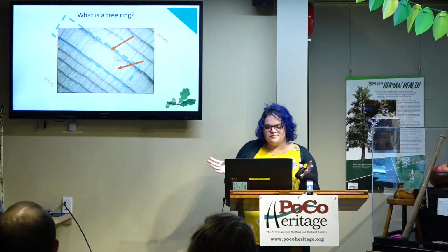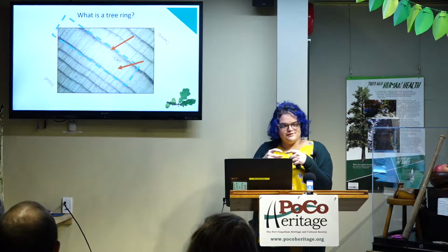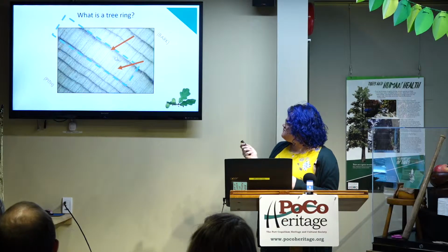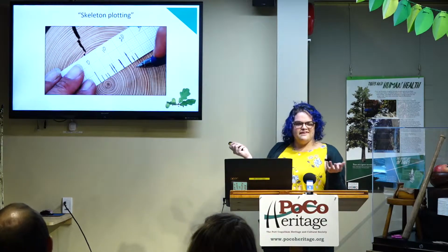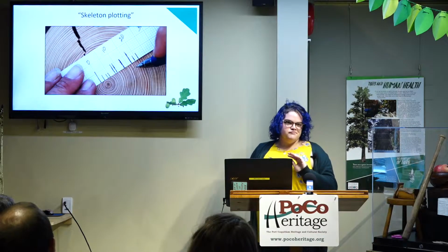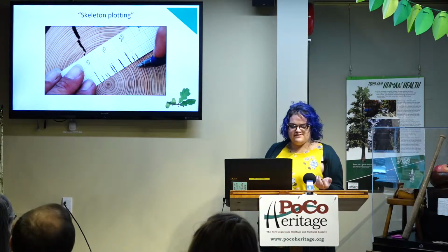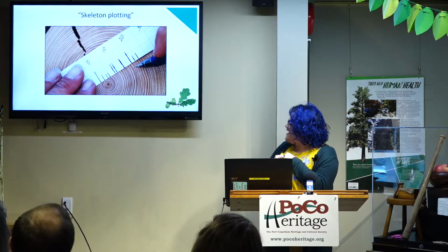So more than just stripes, it's got a lot more going on. And some of us who are really interested in looking at really, really small things get to see the insides. So what do we do with them? I think most people are familiar with the idea that trees get a new ring every year. And that's correct for the most part. Unfortunately, our lives aren't quite that easy, which is why we have to get multiple degrees to learn how to deal with tree rings.